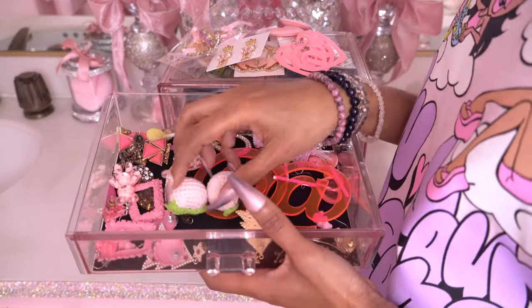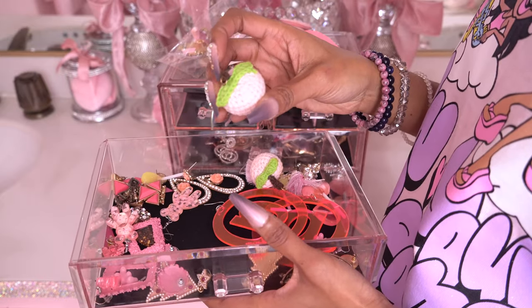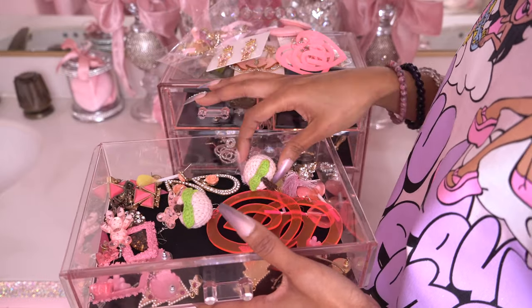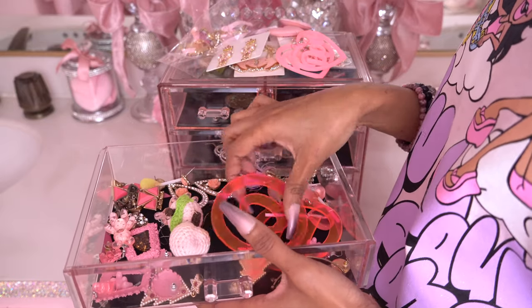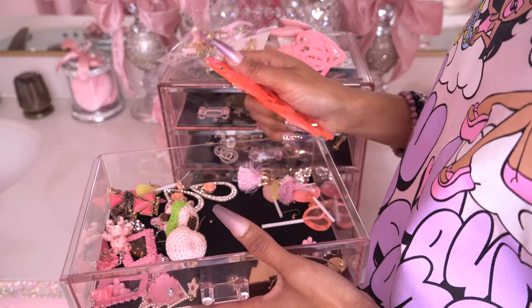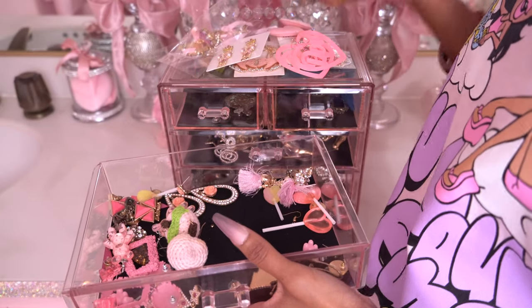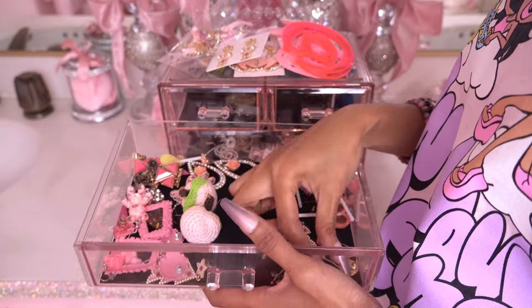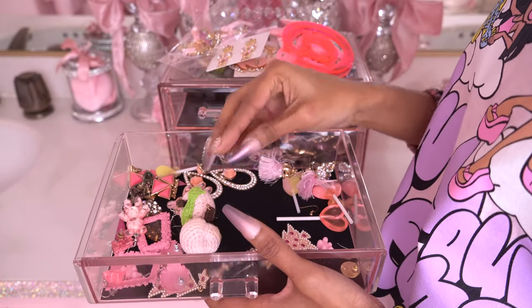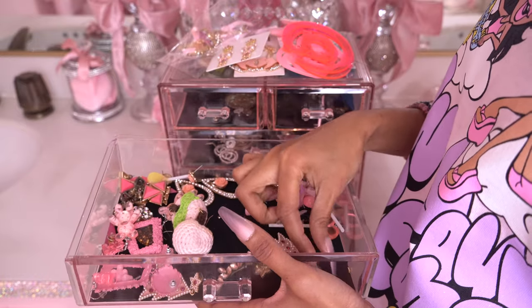Okay, so I have these, which are cute. The only thing about this is I lost the little hook, so I have to buy more hooks. A lot of my earrings have that issue, which is why I haven't worn them, but I'll just find the hooks and put them back together again. I have these neon earrings. I think these are cute. I don't know, I just think they're cute. Might need to get rid of those, but yeah. Another ear cuff, keeping that. I have these little gummy bear earrings. I love those, so I'm gonna keep them.